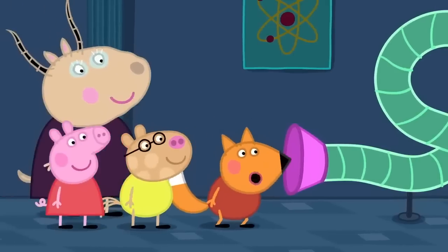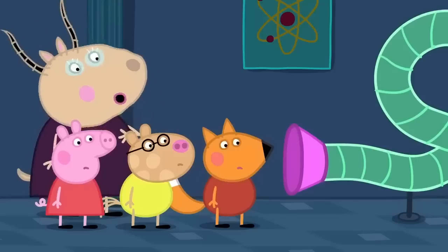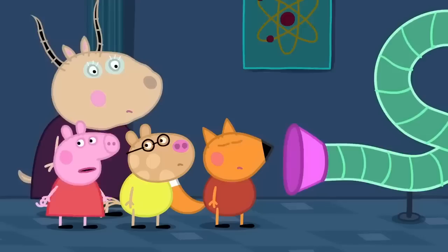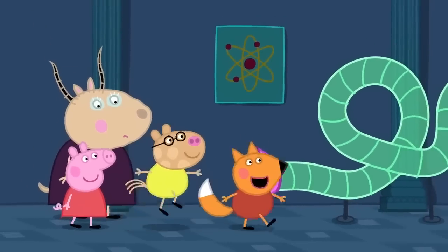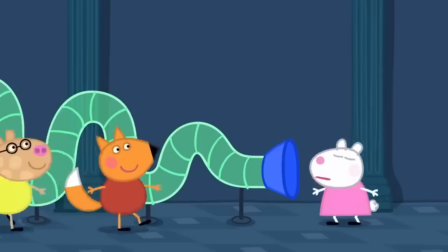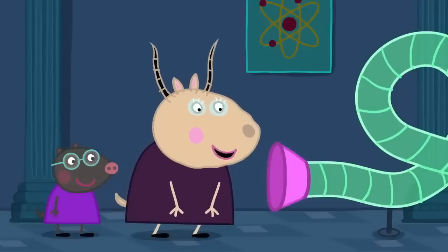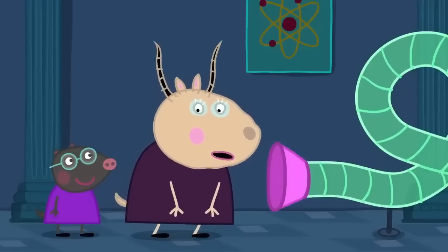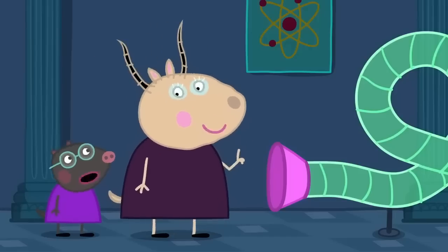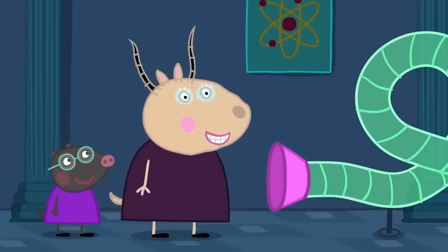Oh, look, a tube! Hello! Susie Sheep here! Oh, where are you? Can't see you! Let's find the end of the tube! Here I am! Hello! Susie Sheep here! Amazing! Oh, maybe in the future this could be used for talking to people a long way away. You mean like a telephone? Oh, yes. Telephones exist already, don't they?